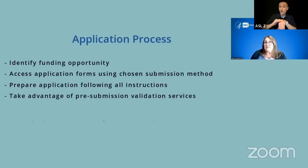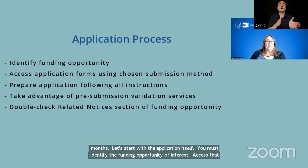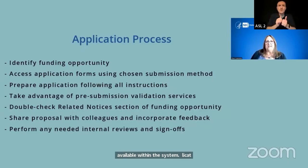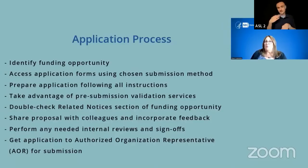I encourage you to take advantage of any pre-submission validation services available within your submission system. These services will systematically check many, but not all, application requirements. It gives you a real good start. You should double check the related notices section of the funding opportunity for any late-breaking changes before you submit. And be sure to share your proposal with colleagues for feedback and perform any final internal reviews that you had planned for. Then and only then are you ready to submit your application. And many of the steps in the process can be done by organization administrators or members of the research team.